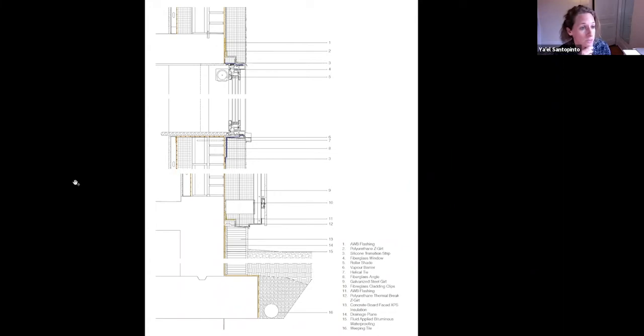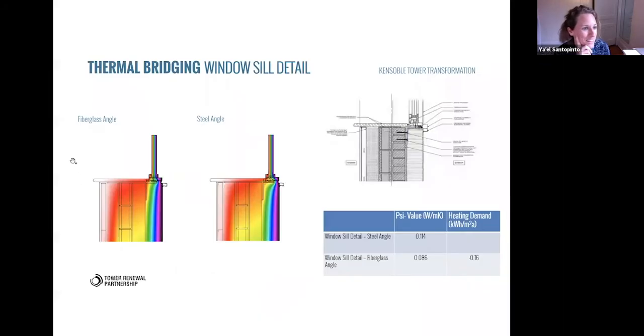They're triple glazed fiberglass windows from a Canadian manufacturer, Cascadia in BC. Next slide. And this is us rigorously testing every detail for thermal bridging, which is part of the Passive House criteria. And so every detail goes through this level of rigor with thermal modeling. Next slide.